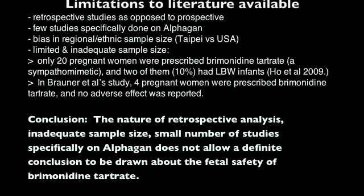There are limitations to the literature available today on anti-glaucoma medications. First of all, they are retrospective mainly as opposed to prospective studies, as well as few studies being specifically done on alpha-GAN. The bias in regional and ethnic sample size is significant since we know that region and ethnicity is a major factor in glaucoma development. There is also limited and inadequate sample size in the studies.